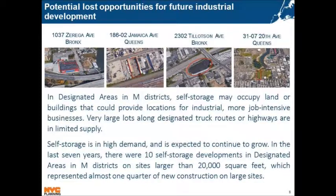We also see that self-storage is in high demand, and we expect the industry to continue to expand over the next decade or decades. In the last 7 years, there were 10 self-storage developments in designated areas in M districts on sites larger than 20,000 square feet. And this represents about a quarter of new construction on large sites in these areas. This means that in the future, more sites with these characteristics could be developed as self-storage, when we already know that these sites are increasingly scarce and that industrial businesses have a hard time finding appropriate locations in New York City.